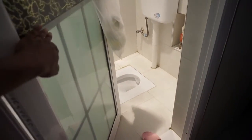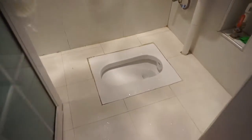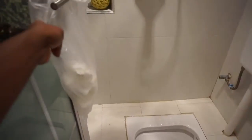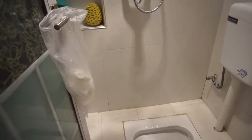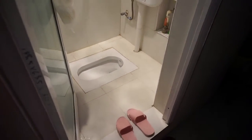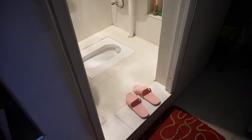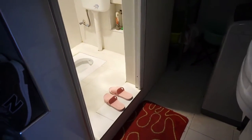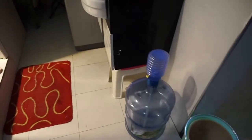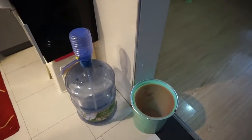Oh, and you also can't flush paper in the squat toilet. You have to put paper in a bag, which is a little strange. The systems aren't set up to have paper or other items, maxi pads, or I guess tampons or anything like that go through, so you have to throw them in a bag. It's a little inconvenient, but you get used to it.